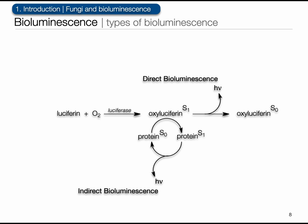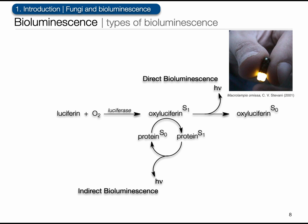Regarding the type, bioluminescence can be direct or indirect. Direct bioluminescence takes place in fireflies and fungi. The luciferin is oxidized by the luciferase in the presence of molecular oxygen, yielding oxyluciferin, the oxidized luciferin, in the singlet excited state, which emits light upon its return to the ground state.